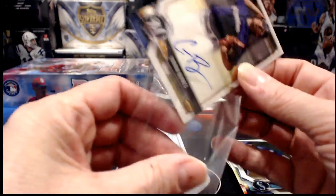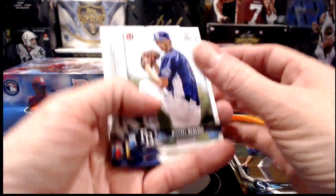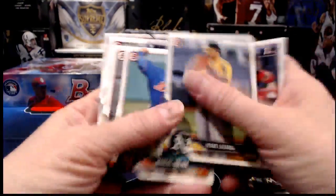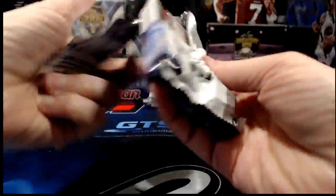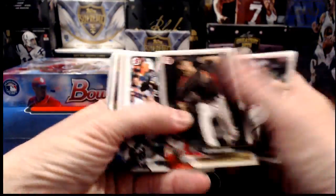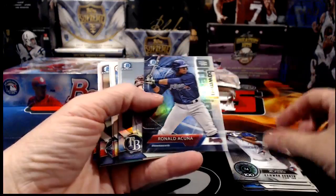Corbin Burns again, okay? The last time we pulled Corbin Burns, we also pulled him in multiples. For whatever reason, this guy doesn't seem to be in cases once. If you pull him once, you're going to pull him again out of the same case most of the time. We pulled him the last time out of the same break. I believe it was also one that was numbered and one that was the standard auto. Corbin Burns, why couldn't you be Shohei Ohtani coming out in multiple signatures, right? That would make us happy. Or Ozzy, or some of our others.